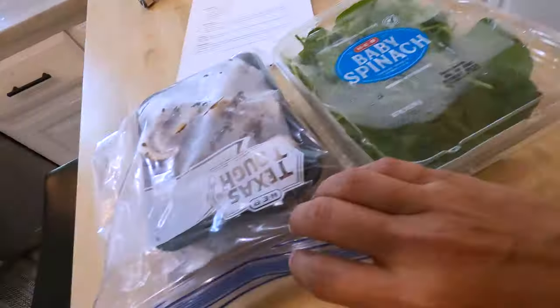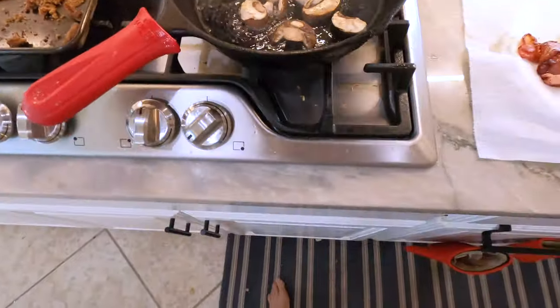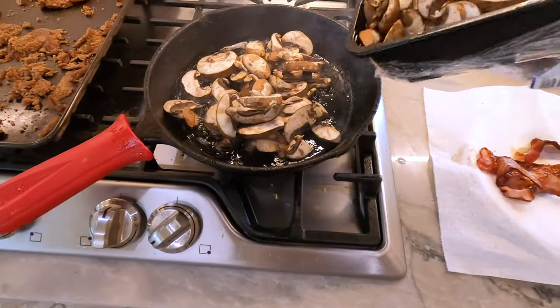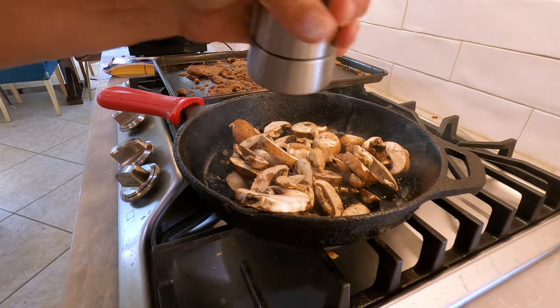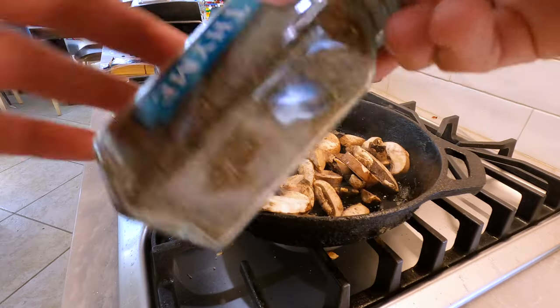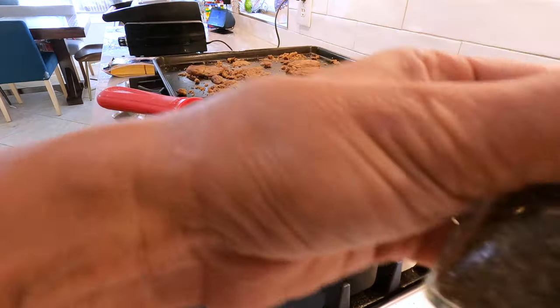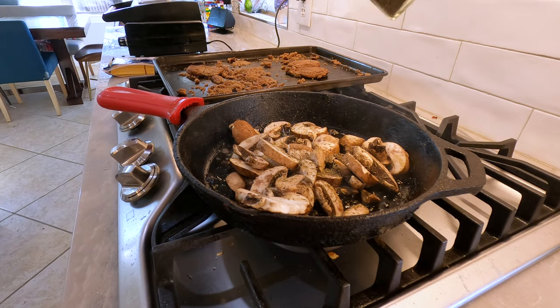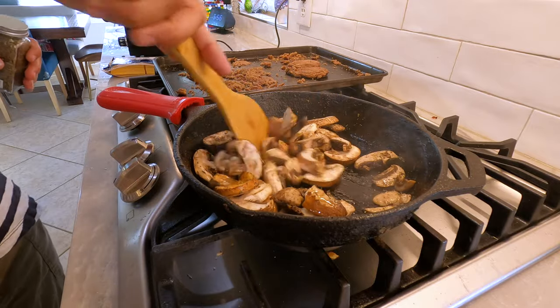Those are done. Where are the delicious mushrooms? I like mushrooms. Eddie doesn't necessarily like them, but he'll eat them. So here we are. Salt, pepper, thyme. Yum. This one hasn't been opened yet. And some thyme. It's so tasty with thyme. Great, we're gonna do a slow saute on this, so let's keep it low.